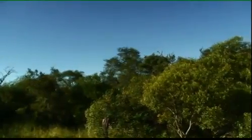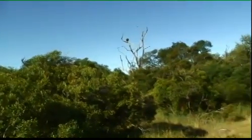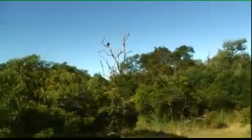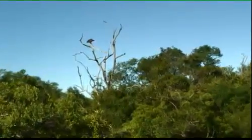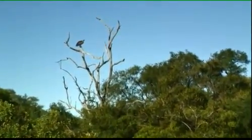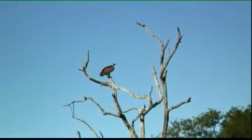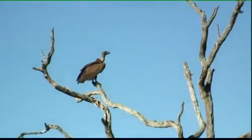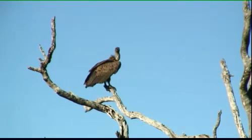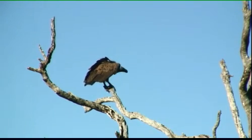Still one or two vultures still circling around and also descending on the other side of the drainage line. See, the problem with the white-backed vultures, as I said this morning, they won't really show you exactly where the kill is, because they tend to sit further away from the carcass, especially when the predators are still present.